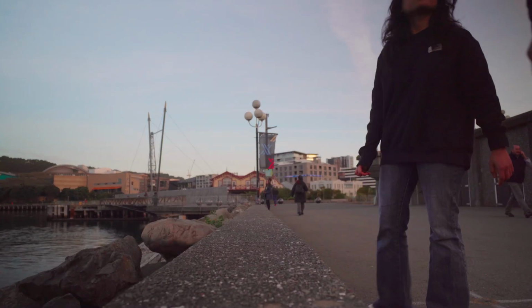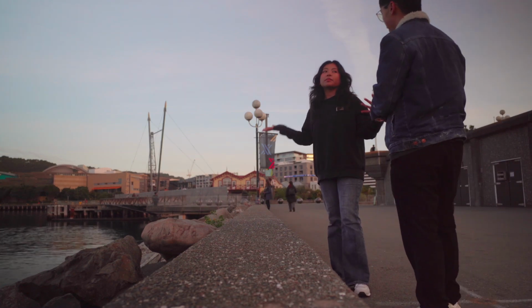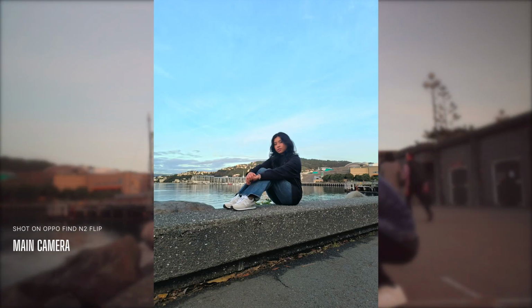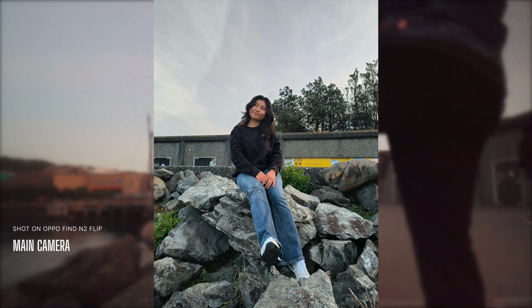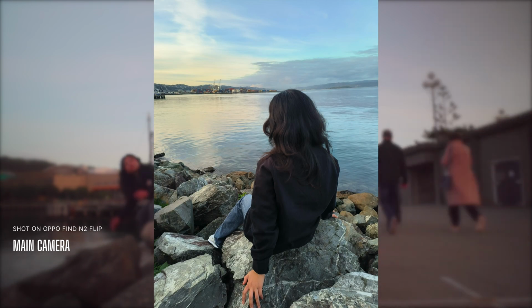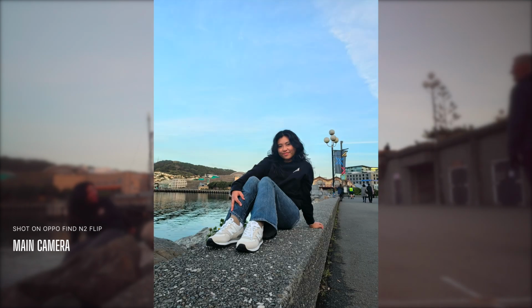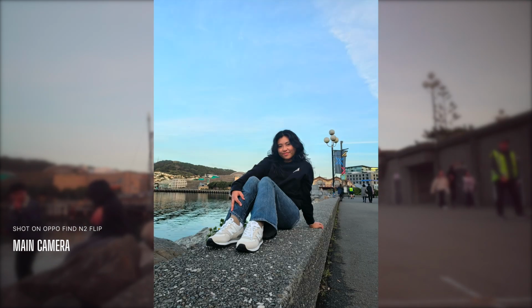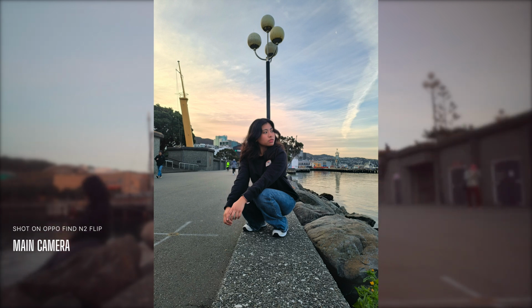Yeah. The Find N2 Flip is equipped with a dual camera setup, 150 megapixel wide sensor and an 8 megapixel ultra wide. OPPO also worked with Hasselblad for the color science and development of these cameras. Taking a look at these pictures, the main wide takes some really nice shots. A lot of these images are well exposed with a high dynamic range. Taking portraits and photos of people result in some well balanced skin tones and details on the face. Overall, it takes some pretty good images of people and doesn't have any over sharpness or any digital look when processing the faces.